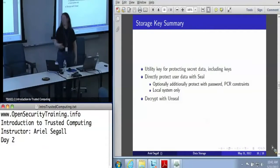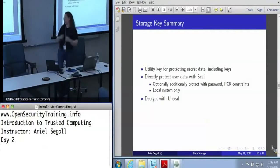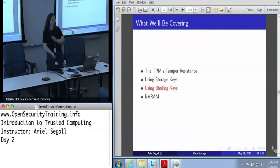So that's storage keys for you. It's a handy-dandy utility key for protecting secret data. It's what you use to protect all of your TPM keys. You can use TPM seal operation to directly protect user data, system data, anything of that nature. And optionally, you can also use PCRs and password constraints to give you a little more protection. Seal only works on the local system, and you can decrypt with the unseal.